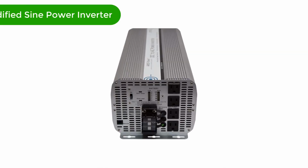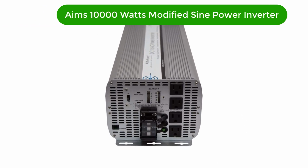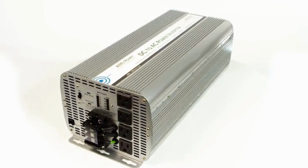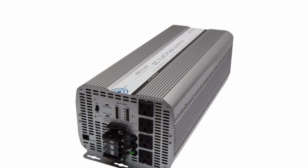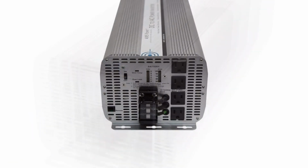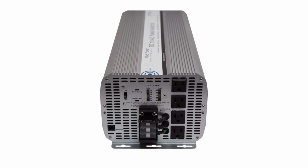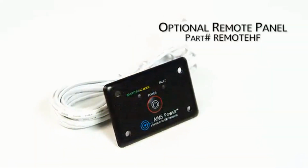Number 3. Our third best pick is Enphase 10,000 watts Modified Sine Power Inverter. If you're looking for a beast of a solar inverter and want more power, you might want to consider our most powerful model on this list, the Enphase 10,000 watts Modified Sine Power Inverter. This solar inverter can provide up to 10,000 watts of power, with 1,500 watts to each outlet. Speaking of outlets, this solar inverter comes with 4 of them, which allows you to use multiple appliances at the same time.